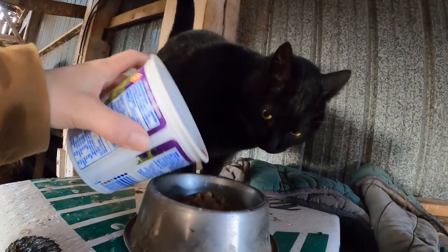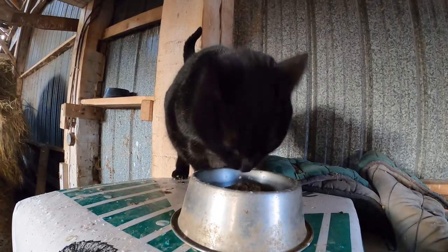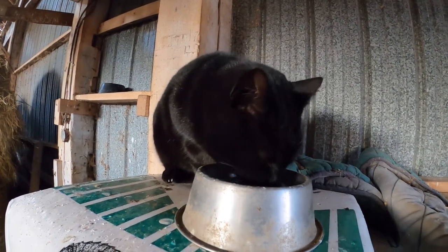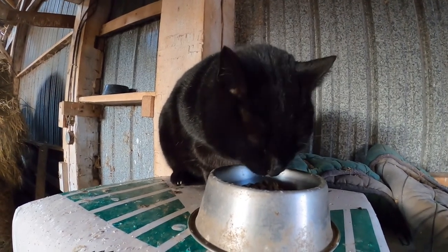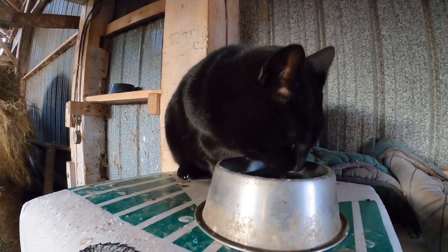But she is the only cat that we have, and we have five now, that stay in the barn. They were all meant to be barn cats, and she's in the barn. Our last traveling man, he decided to live in the garage, so he won't stay in the barn. But this is Black Kitty, and she is a good barn kitty.